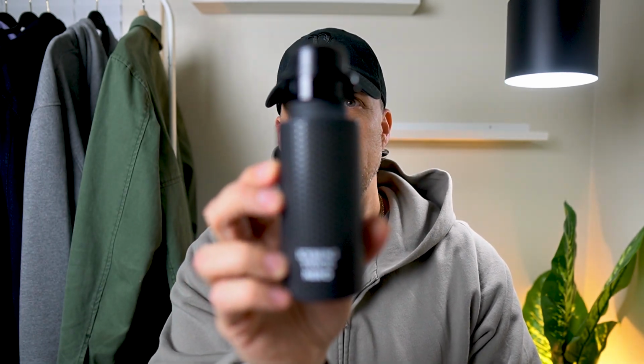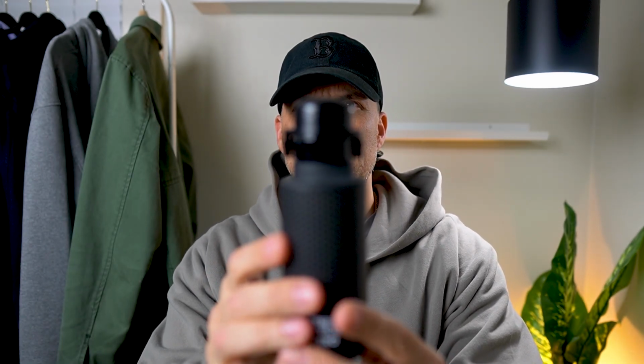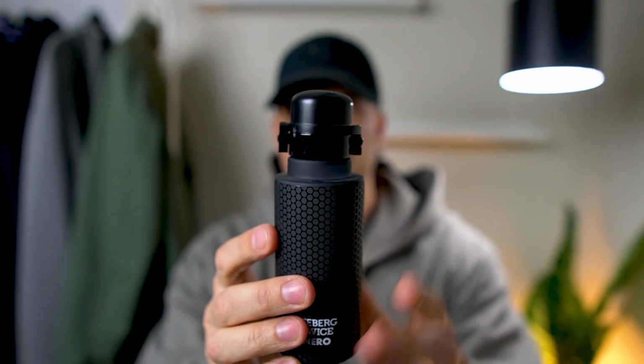And we have Iceberg Twice Nero. Don't know what this is. Kind of funky looking bottle, and this cap is very strange. Kind of looks like a stormtrooper's helmet or something, but in black. Let's see here. Oh, okay. Yep, it just pops off there. All right, let's check the atomizer. Decent atomizer.